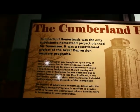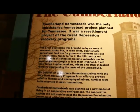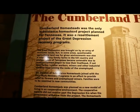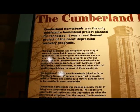Cumberland Homesteads was the only subsistence homestead project planned for Tennessee. It was a resettlement project for the Great Depression recovery programs. The Great Depression was brought on by an array of economic issues, but in some areas, questionable agricultural land use for given environments was also a culprit.